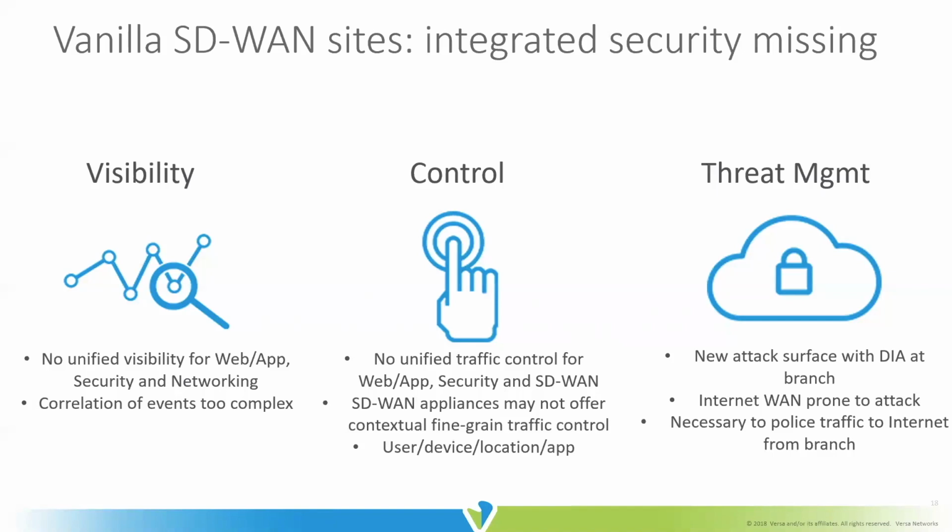From a control angle, looking at just vanilla SD-WAN providing only transport benefits and optimizations, you don't have unified control for web app security and the SD-WAN. You only have it for SD-WAN in the context of application level policies. And depending on the SD-WAN approach or solution, some of the appliances or solutions may not actually give you contextualized control to actually do traffic-based policies. A lot of solutions for certain types of solutions will only do application-oriented policies.